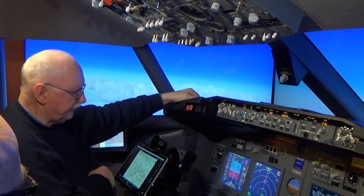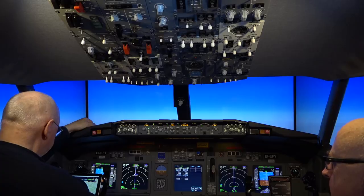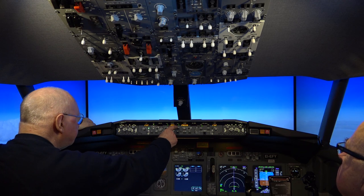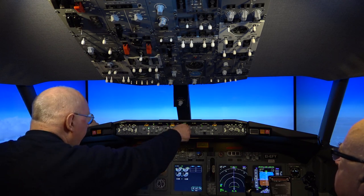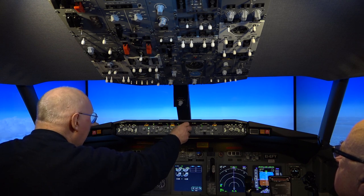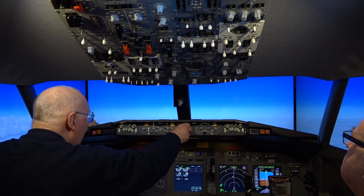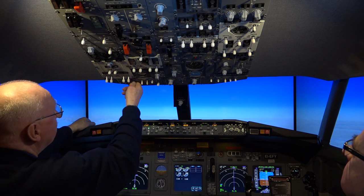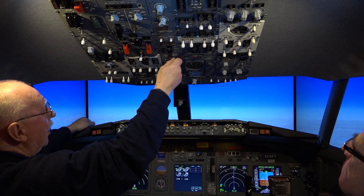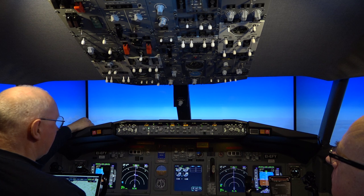And here we go. We've reached our cruising altitude. I'm making an adjustment here for our landing for when we get to departure. Now we'll let the passengers go wander about since we're at our cruising altitude.